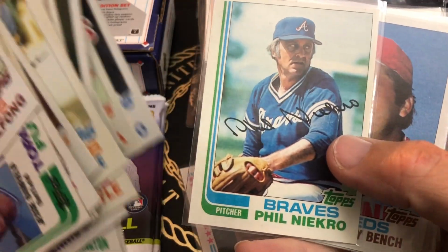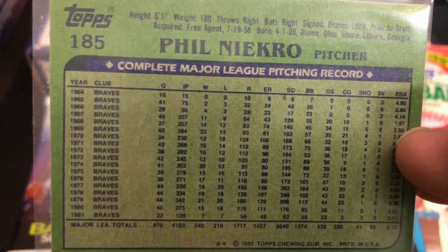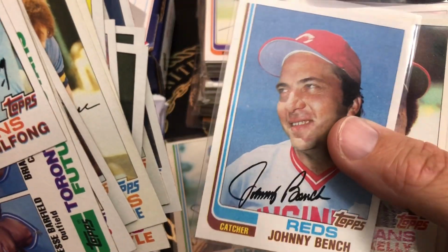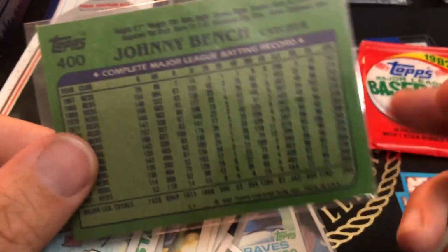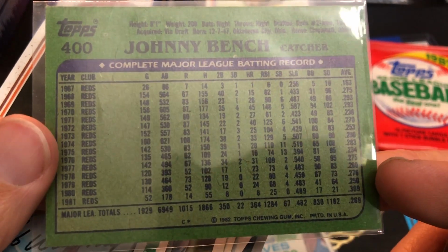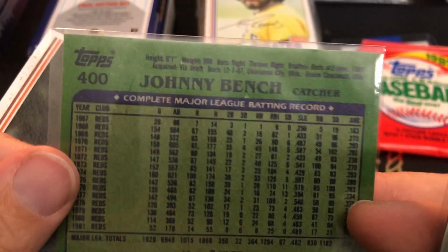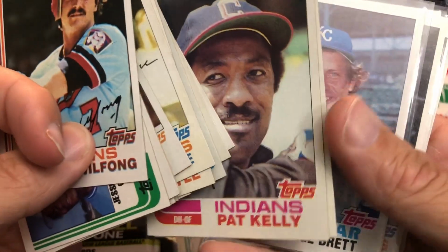There is the Phil Niekro. And even in 82, the Niekro was very old looking, and you can see his rookie year was 1964. And at this point, he had 240 wins in his career. So another nice Hall of Famer there, along with the Johnny Bench, which I did not realize I got. Speaking of Hall of Famers, maybe debatable whether the best catcher of all time. But nice looking Bench card. So not disappointed with that at all.